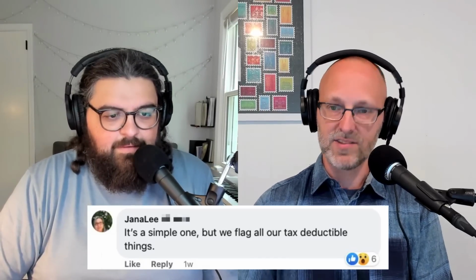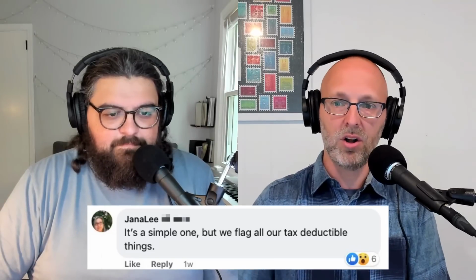Jana Lee says it's a simple one, but we flag all our tax deductible things. I'm glad someone mentioned flags because you can use flags to track transactions a number of different ways. In this case, for tax deductible expenses, I love that. Other folks have used flags for vacations. If you have various trips throughout the year, this one is red, this one is orange, whatever the case may be. What else do people use flags for?